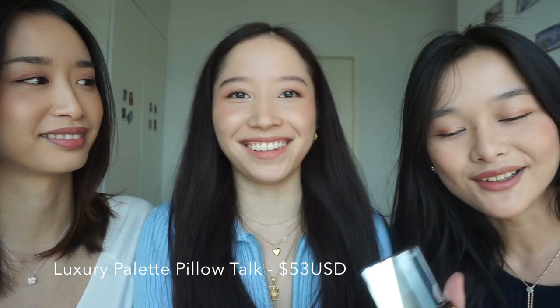Let's start with talking about our thoughts on the eyeshadow. Yeah. Oh my god, I really like it. Okay, so I use the shimmer as a topper and all the other colors, this one as transition, and then this one.